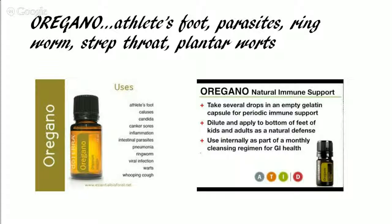So oregano is another one that I think you should have on hand, especially with kids, and if you do experience any type of fungal issues with nails or skin or hair or internal, this is excellent. And also really great to cook with, right? Any recipe you have that calls for oregano, I made a lasagna the other night and I used the oregano oil, and the flavor was just so pungent and beautiful. It was just a great alternative to the dried herb.